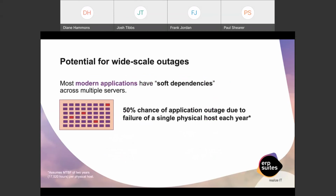First, we're going to start out with a modern app having soft dependencies. The box that I'm showing there represents a physical piece of hardware, and each of the small squares inside it are servers or instances running. We're assuming that this piece of physical hardware, the big box, fails once every 2 years. So that means you've got a 50% chance of it failing within any given year. All of those red boxes are the application that's running. Let's say this is a modern app and all 4 of those are running there. If that box dies, that app goes completely offline. So you've got a 50% chance of that happening.